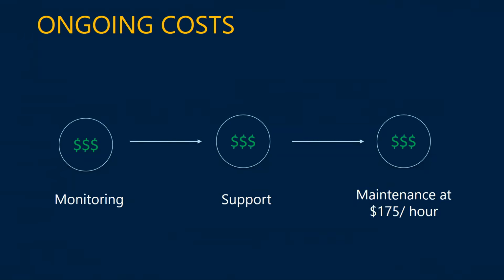The support to keep that going, make sure your backups run all the time, make sure you're fully redundant, or just that everything's running okay. That kind of maintenance can run you up to $175 an hour. So those are definitely some ongoing costs that you really want to take a look at and dive deep into.